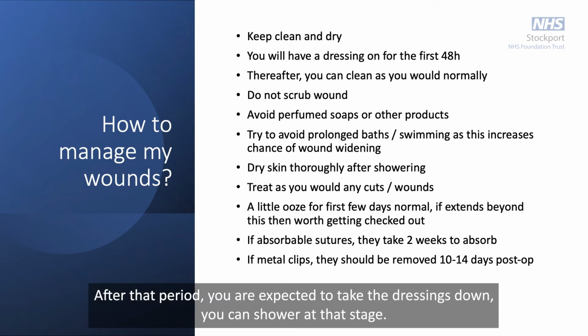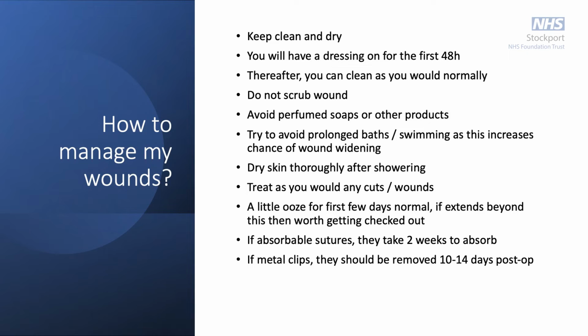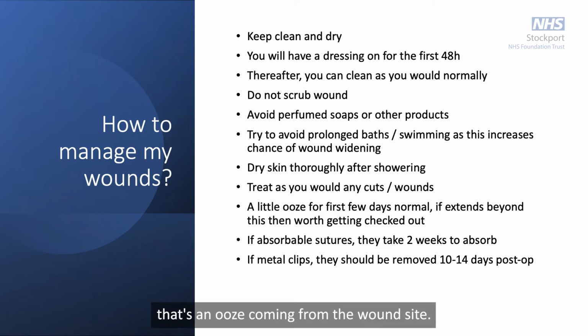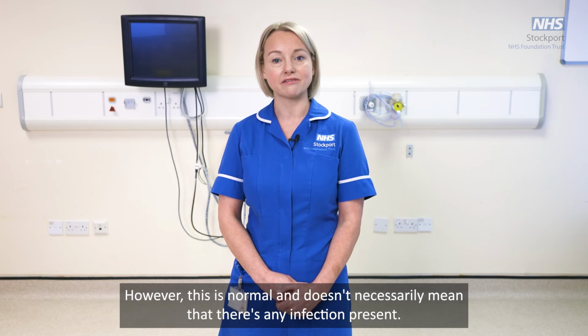After that period, you are expected to take the dressings down. You can shower at that stage. Please do be mindful not to scrub the wounds, as this can cause irritation. Please be aware that within those first 24 to 48 hours, you may see a small discharge. That's an ooze coming from the wound site. However, this is normal and doesn't necessarily mean that there's any infection present.